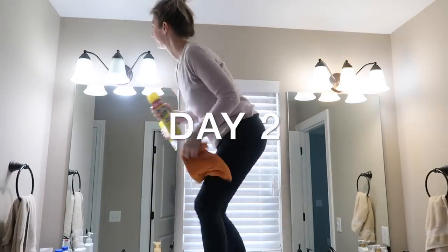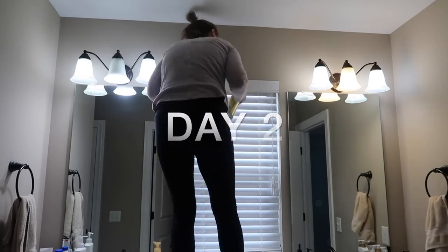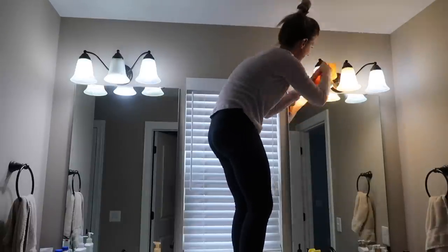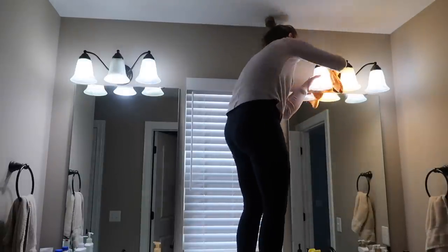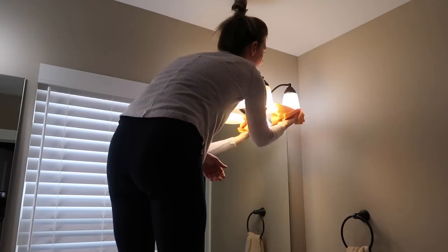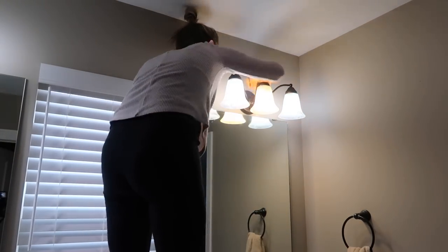All right, so it was day two, and as you can tell, I was feeling good, and I was ready to clean. And I wanted to get the lights taken care of before I moved on to the rest of the bathroom. And I even wanted to get at the top of the mirror because I'm sure you saw there was a lot of dust building up on top.